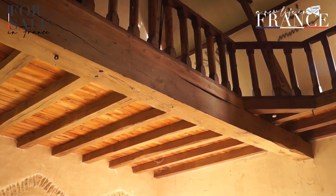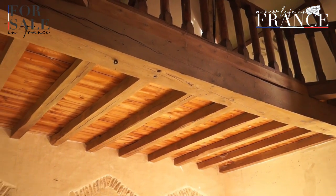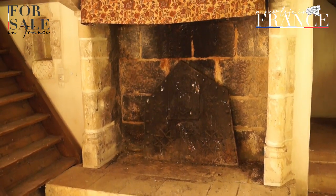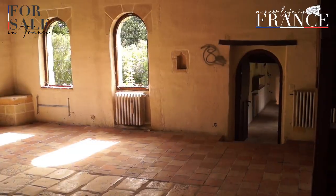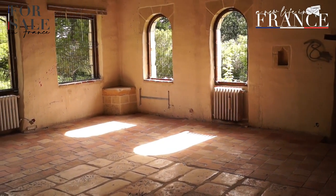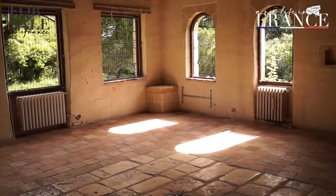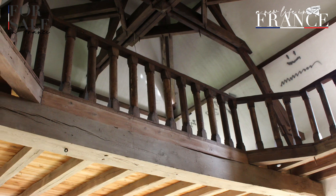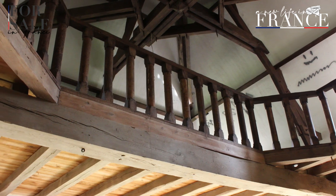It's got a mezzanine to it, or a jester's gallery. It goes up so high. You've got this big stone fireplace wrapped around with windows, flooding light coming in. It just is very special in here. And that wooden mezzanine up there as well. I mean, just look how that has survived. And that is great. You've got the windows there as well with that light coming in.